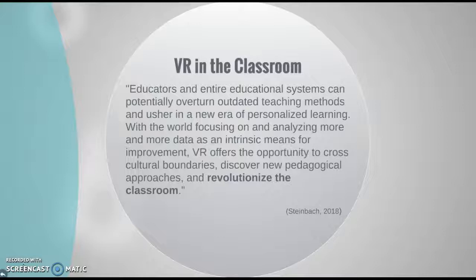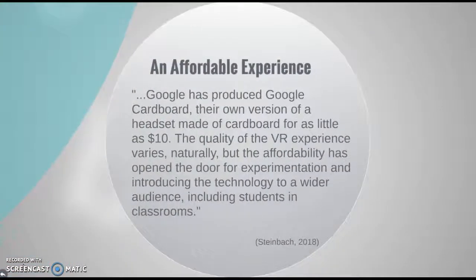VR in the classroom is really something that's exploded over the past 2 years. And it is really a way that we can personalize learning for the students and revolutionize the classroom. Approximately 20% of all teachers have experimented with VR in the classroom. And this is an affordable experience. Google has produced Google Cardboard, and it's very, very cheap. So there is an easy price point for schools to get involved with the VR experience and open this door so students get these experiences.